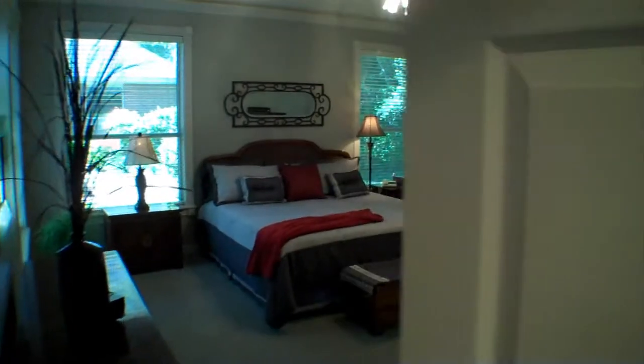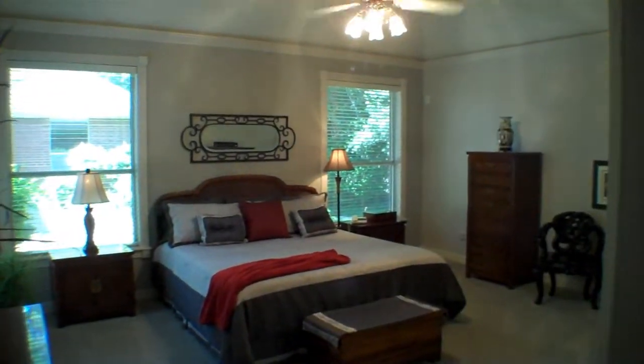The master is one of two bedrooms in the main house. There's also an office that could be converted into a third bedroom. There are two full bathrooms and one half bath in this custom home.